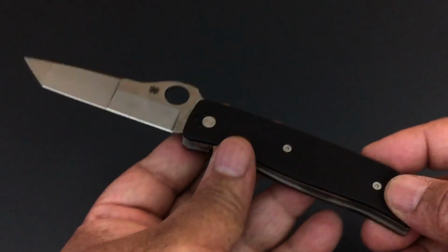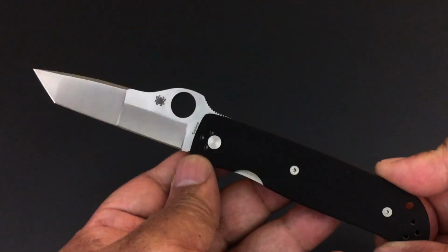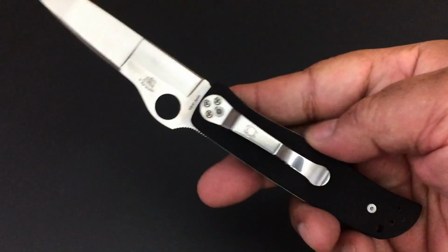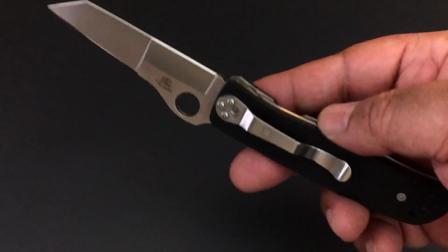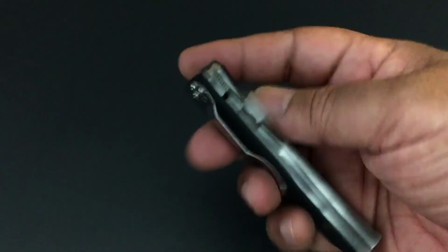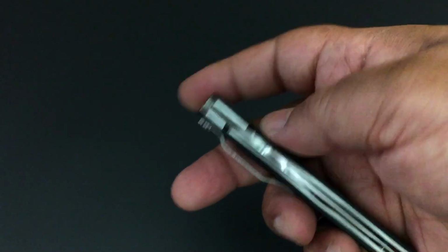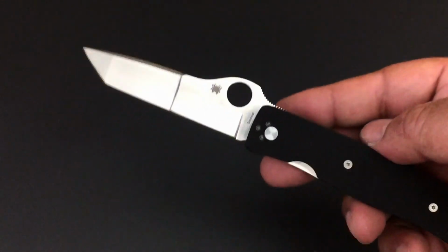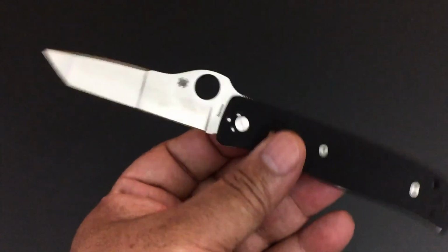Pretty simple handle on skeletonized stainless steel liners. They have black G10, not super grippy G10, but grippy enough. The clip is a standard Spyderco clip, and it has 4-way positioning, left, right, up, and down, which is nice. Oh, it is smooth. It's very smooth. Has a liner lock, and a very nice, smooth liner lock it is. But the main event is the double bevel blade.